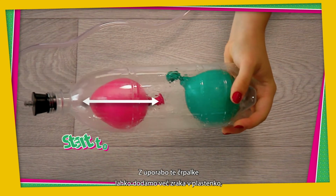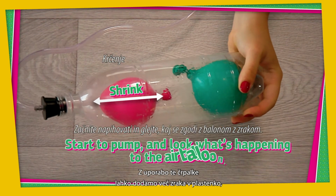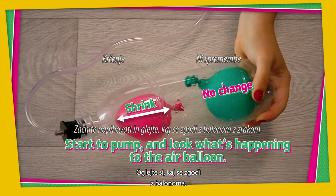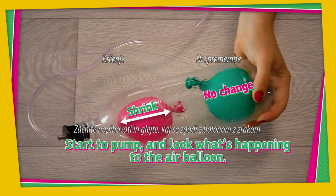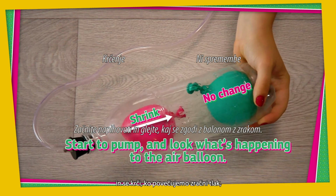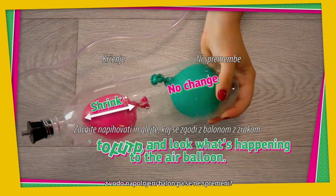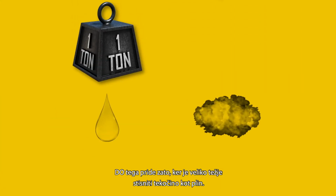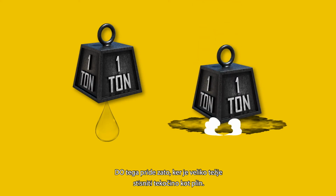By using this pump, we can add more air to the bottle, which will increase the air pressure. Look closely to see what happens to the two balloons. Did you notice that the air-filled balloon is squashed and shrinks as we increase the air pressure, but the water-filled balloon doesn't change? This is because it is much harder to squash a liquid than it is to squash a gas.